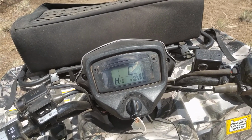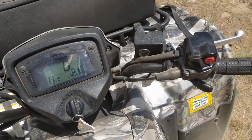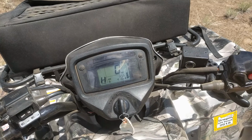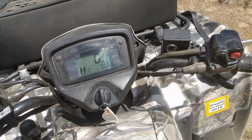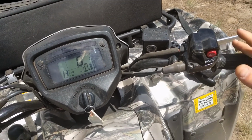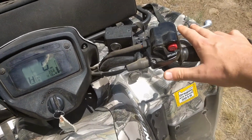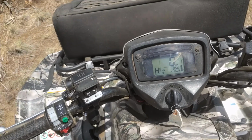Unless you're really in some crazy mud or some super deep snow, it's not going to be a hindrance. I've never actually had to use the diff lock, even in the deep snow. So it's a hit or miss, pro or con. Less complexity, but it is a nice feature to have the diff locks for sure.